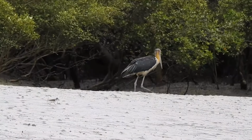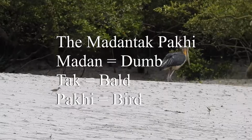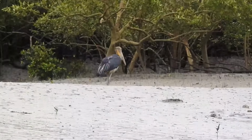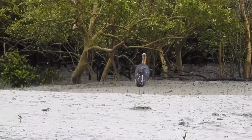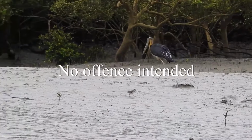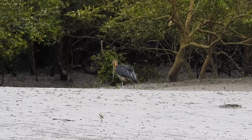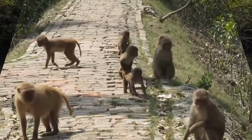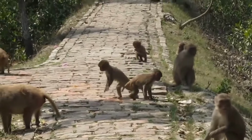It's called a madantak, which literally means a dumb bald bird. Yeah, I know, the naming isn't really original, but hey, it's funny. They live up to their names though. These birds are really dumb. You'll see saltwater crocodiles sunbathing in this spot, and these birds will for some reason go and pick them. I don't know, they probably don't even know what fear of life is. Monkeys, deer and other kinds of wildlife also frequent this place, so you'll also be able to see them, you know, the usual stuff.